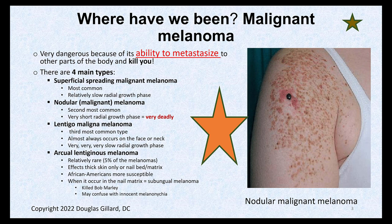Very, very slow radial growth phase. So the cancer grows parallel to the skin and doesn't get down into the blood where the blood vessels and lymph vessels are. So that one takes a long time to become malignant or spread. And then we have acral lentiginous melanoma. It's a relatively rare one. This one only occurs on the palms, the soles of your feet, or on the nail beds.